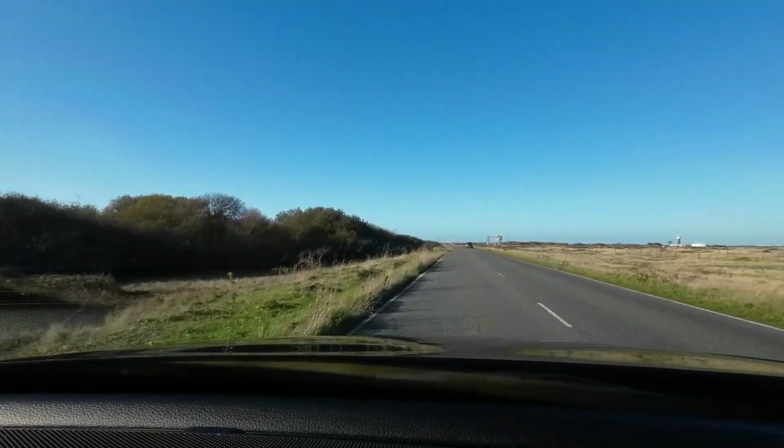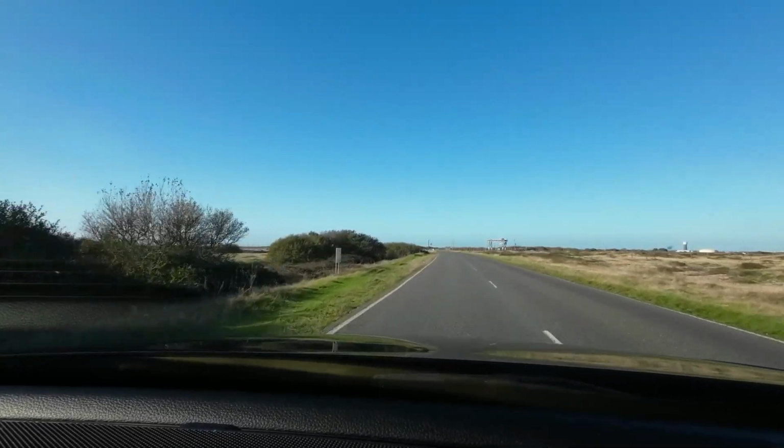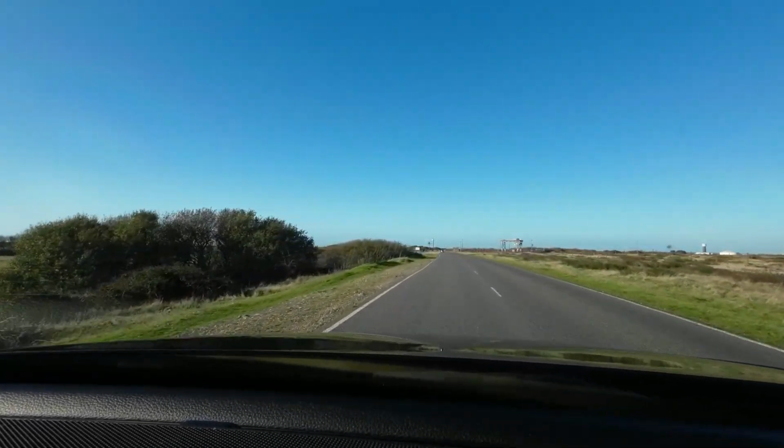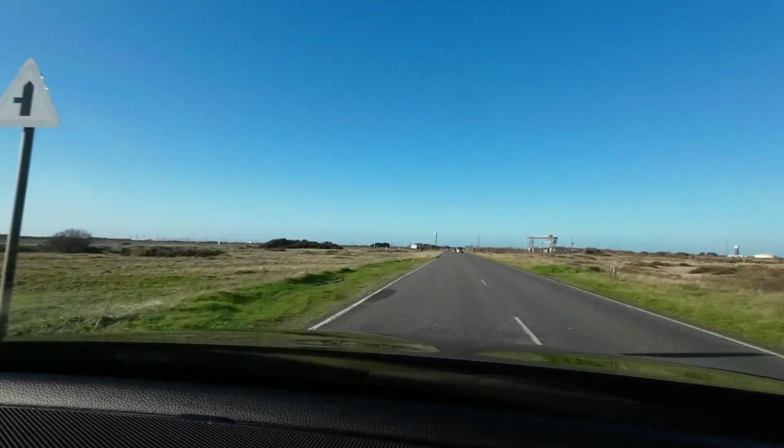But I hope you enjoyed it. As I say, this is just a continuation of a series of Kent coastlines. I'm enjoying it anyway, looking around these places, and I hope you are too.